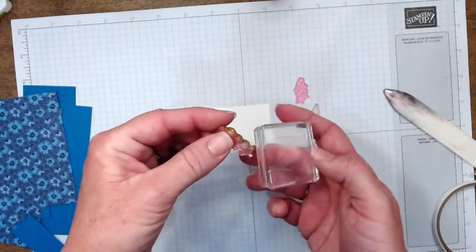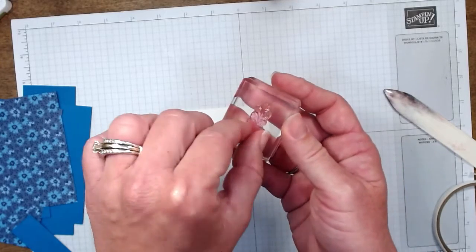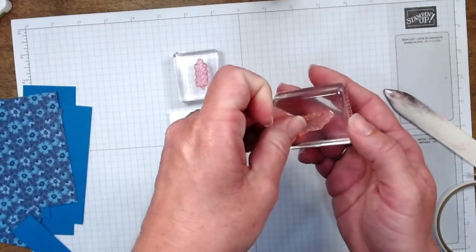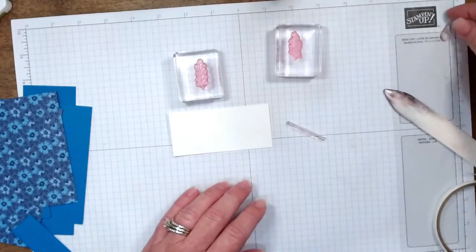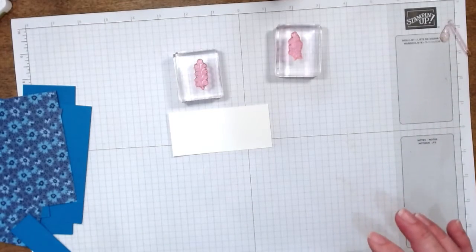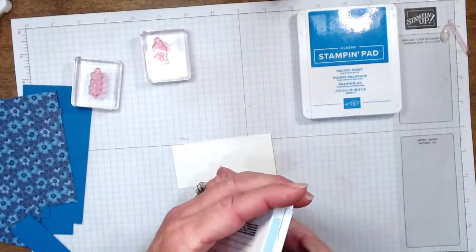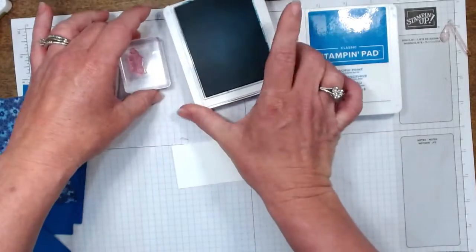So what I'm going to do first is, this is the side that has the focal image. I'm going to flip it over and I'm using the back side. And I'm going to do the same thing to this one. I'm going to flip it over so it's the back side that is up. I'm going to set those two aside just so I don't lose them. And I am using Pacific Point and Balmy Blue. So your lighter color is going to be your bottom base.